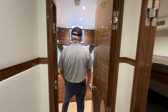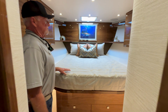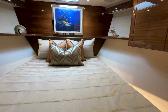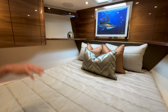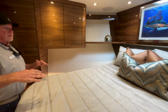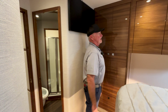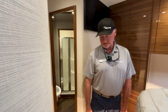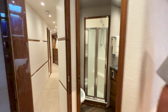This would be the bow area. This would be the VIP stateroom. You can get this in two different arrangements. This one being the center line queen berth, or you can get it where there is a double berth lower on the starboard side and then a single berth on the port side crossed. You still have the same hanging locker, and I do believe you lose these cabinets if you do the cross bunk, but it's a very nice stateroom, and it also comes with a full head.